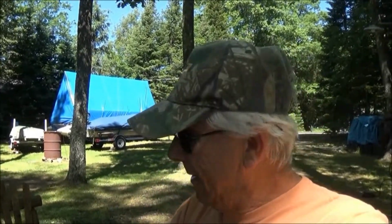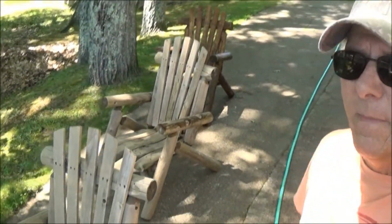That's it for now. You can see what I'm working on. There's always something to do when you've got a cabin in the Northwoods. Well, it's 1 o'clock lunch break, but I do have the 4 chairs done, as you can see.